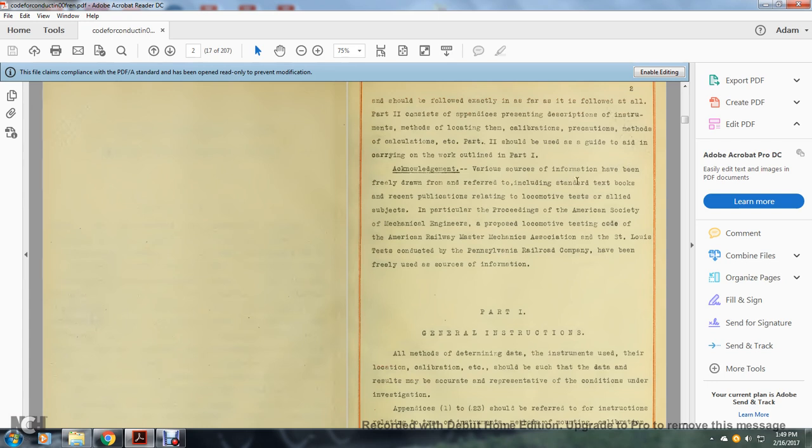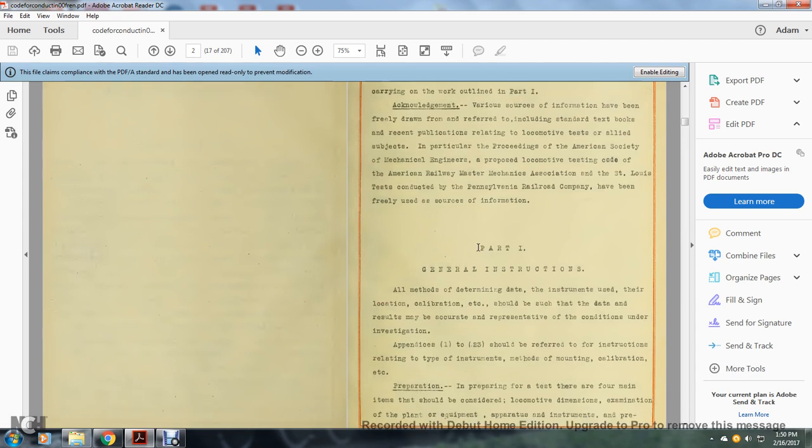Acknowledgments. Various sources of information have been freely drawn upon and are referred to, including standard textbooks and recent publications relating to the publication of locomotive tests and allied subjects, in particular the proceedings of the American Society of Mechanical Engineers, the proposed locomotive testing code of the American Railway Master Mechanics Association, and the St. Louis testing conducted with the Pennsylvania Railroad Company, which have been freely used as sources of information.